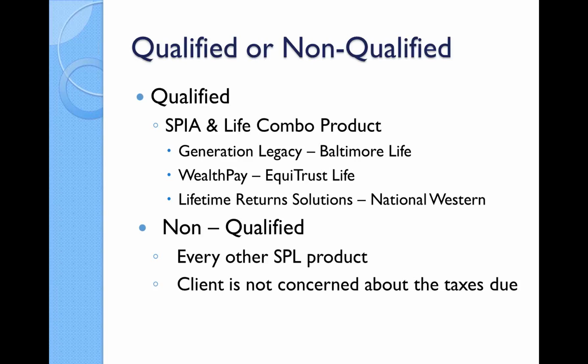Every time a single premium immediate annuity payment comes out, it's taxable. They get a 1099. But that SPIA goes directly into the life insurance. Depending on how many years we're funding it, the client never receives a check, nor do they have to write a check. It's automatic, okay? You get paid one time. And again, they get a 1099 at the end of the year for that SPIA payout.